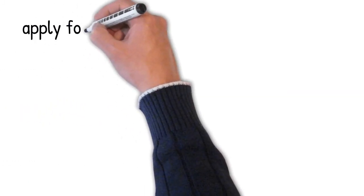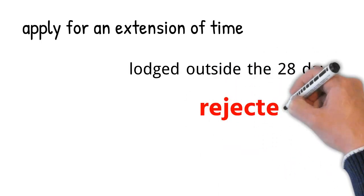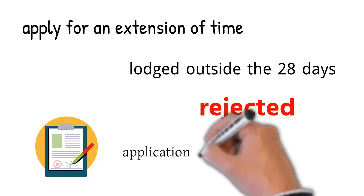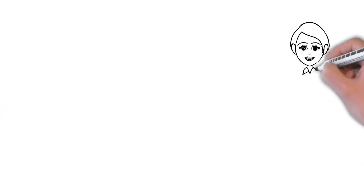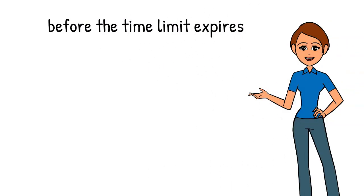You can also apply for an extension of time to lodge your response. If the response is lodged outside the 28-day time limit, it's rejected unless you've also made an application to extend the time limit. And in that case, the tribunal will consider your application to extend before accepting or rejecting the response. But it's always better to apply for an extension of time before the time limit expires as opposed to after.